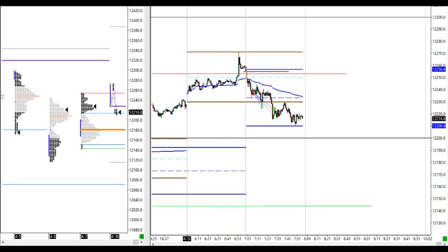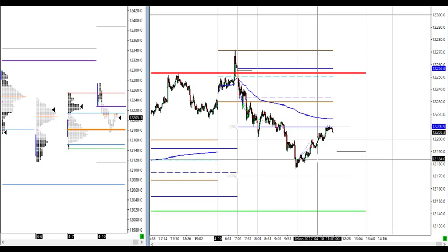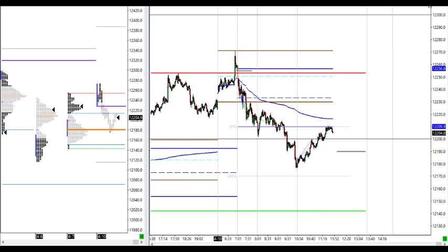So let's see. Here, a few hours later, you can see price sold off further down, new lows, and held support exactly at Friday's point of control. I got long here at 84 and scaled out up to 200, still holding the long position for a potential full reversal, at least to VWAP here.